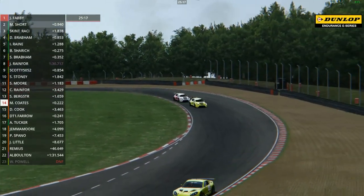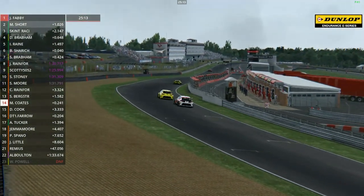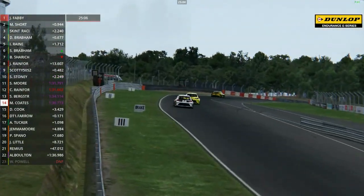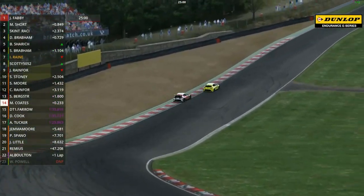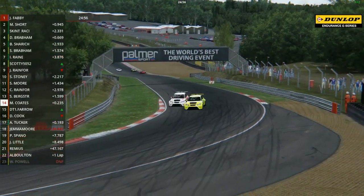Now this is the battle between Shields Bergstrom, 13th overall, and Max Coates, 14th overall. They're squabbling over 5th in class. They're coming now onto the start-finish straight, and these pair had a really good battle in race 1. That saw them swapping positions a few times in the race. They were battling over the final podium position in Class 2. In the end, Max Coates got there and claimed his first ever E-Series podium.